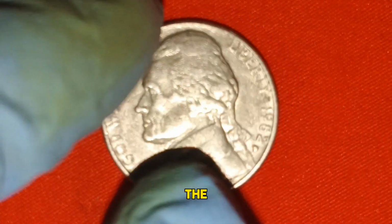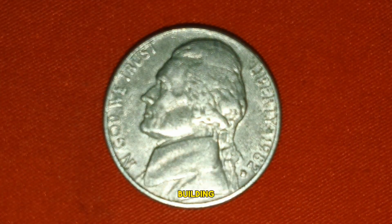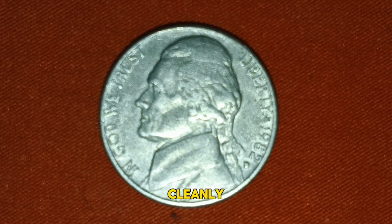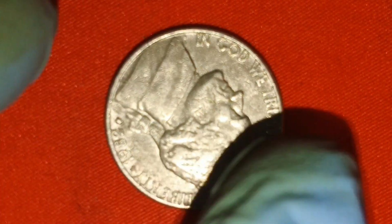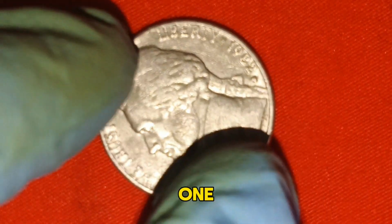On the reverse of the coin, at the base of Monticello, you'll find the stairs leading up to the building. If all 5 or 6 steps are fully visible and cleanly struck, that coin may qualify for a full steps designation. These coins are harder to find, especially from certain years and mints. A full steps Jefferson nickel is almost always more valuable than one without.